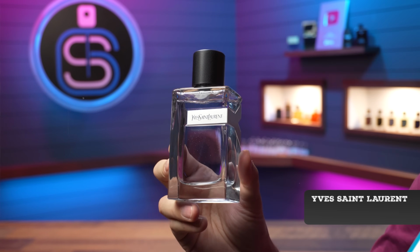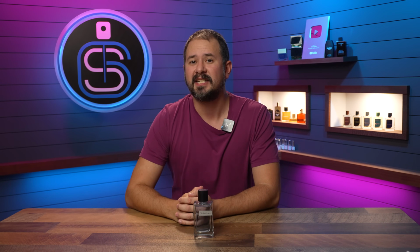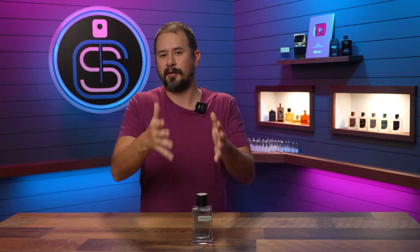We're gonna get kicked off with Yves Saint Laurent Y Eau de Toilette. Now, originally, this came out in 2017, but that version is discontinued. The version that you're going to find nowadays is this one, which is the 2022 iteration. So essentially what happened is YSL in 2022 went ahead and discontinued the original Y Eau de Toilette. They reused the name, the presentation looks pretty much the exact same, but they changed the formula inside, tweaked the fragrance a little bit, and for the most part, it was all positive.